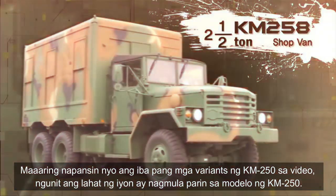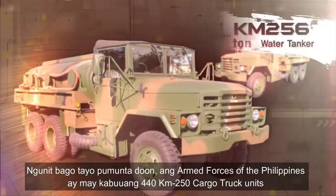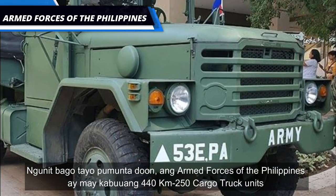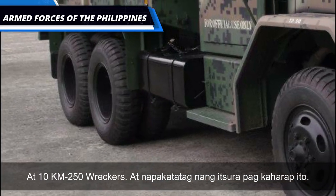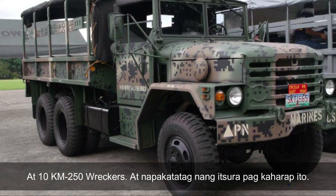You may have noticed some other variants in the video, but all are derived from the KM250 base model. In total, there are 9 other special variants, and we will be talking about them briefly. But before we go there, the Armed Forces of the Philippines has a total of 440 KM250 cargo truck units and 10 KM250 wreckers, and mind you, they do look robust, especially up close.